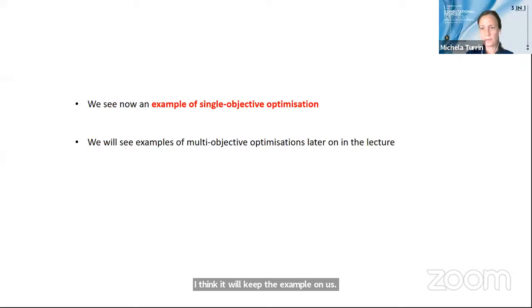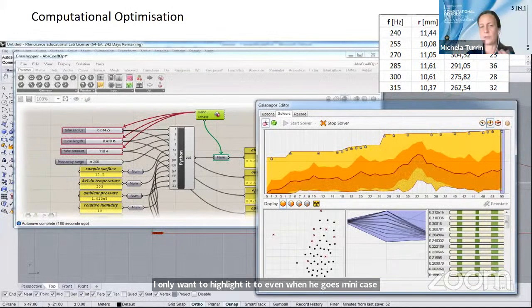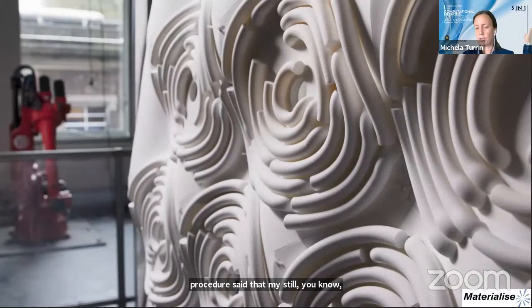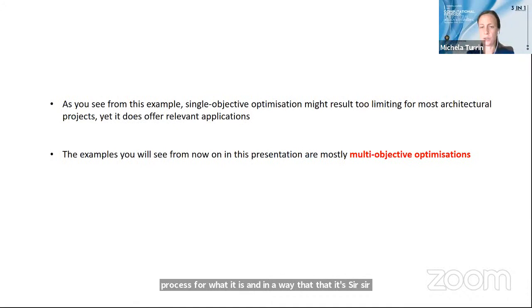On single objective optimization, for a matter of time, there was a video here, but I skip it. I only want to highlight that even when it goes into single objective optimization, in this case about maximizing acoustic absorption, it is still something that can be integrated within design procedures that might still lead to creative and interesting solutions. So I'm not putting aside the idea of single objective optimization, as long as it is integrated in the process for what it is and in a way that it serves a larger picture of the entire design goal.